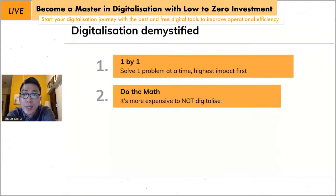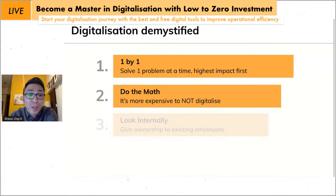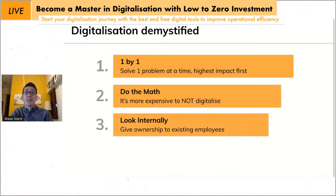It is true that it is more expensive if you don't digitalize and still continue doing the things that you do in a more traditional way, because the rest of the world is not going to wait. So you need to look at your team, giving ownership, giving empowerment to the existing employees that you have, not needing to train them up per se. Many tools out there are very intuitive, very straightforward to use, where you can actually give them the ability to own up.